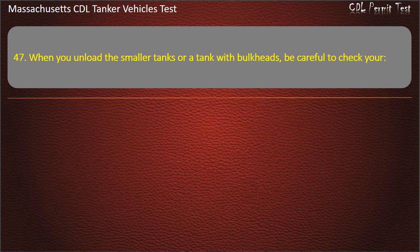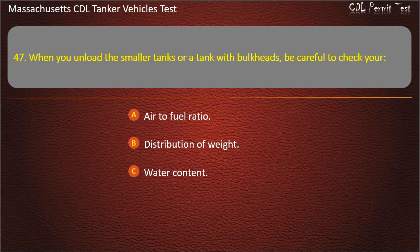Question 47. When you unload the smaller tanks of a tank with bulkheads, be careful to check your air-to-fuel ratio, distribution of weight, water content. Answer. Distribution of weight.